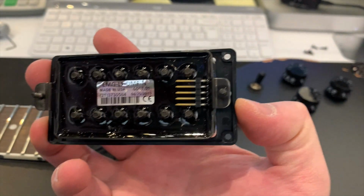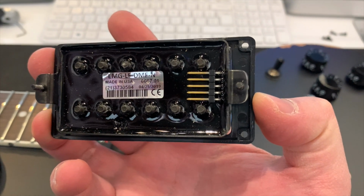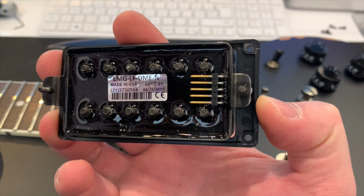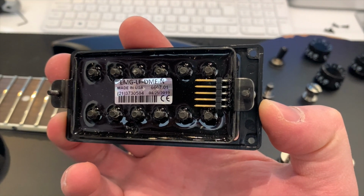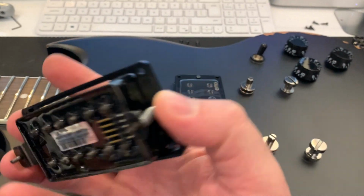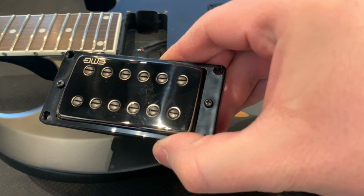Let's turn this Alnico puppy and see what's under it. EMG LF DMF N, made in 2019 in USA. You can see the pins for the quick connect system and the screw for adjusting the height. And again, I really like the look of those.